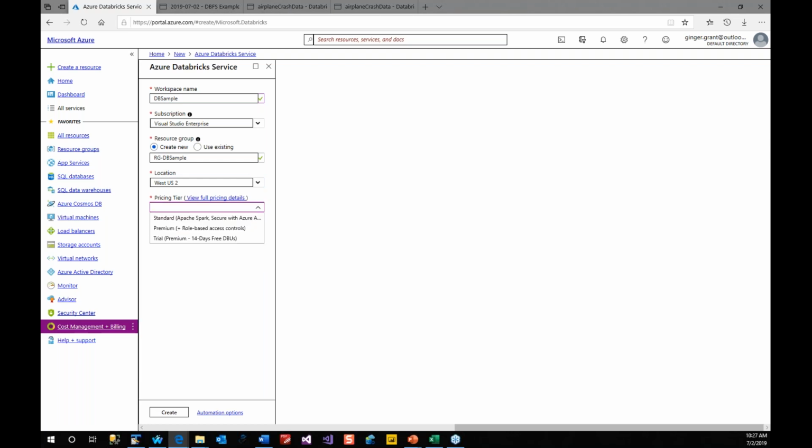Pricing tier, you have your free trial. The free trial can only be used once in the tenant, I believe. So I have already used this, so this is no longer available to me. Premium, showing you that it has more of your role-based access controls, and standard. What the heck, we'll just say premium.